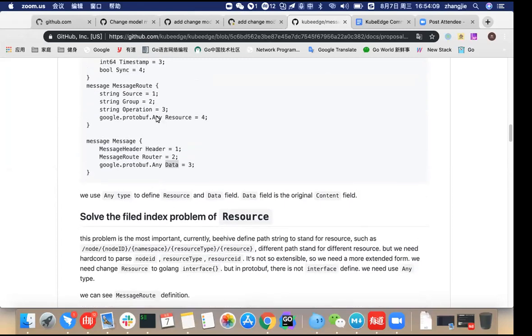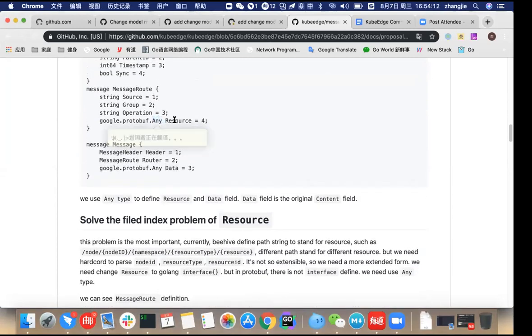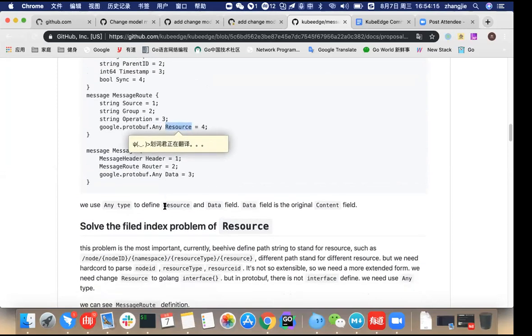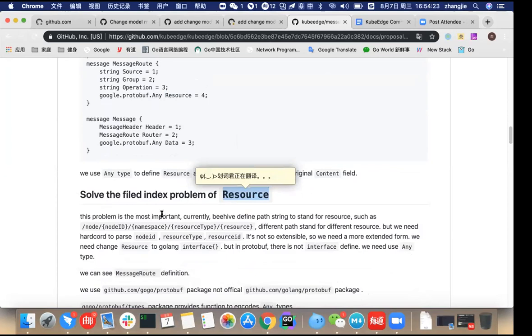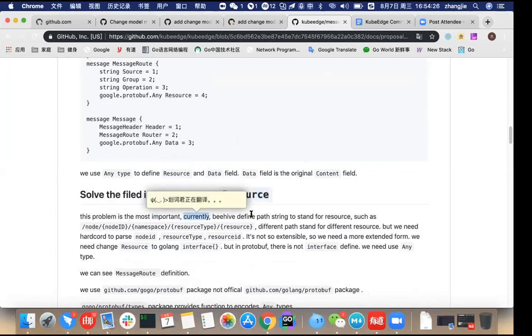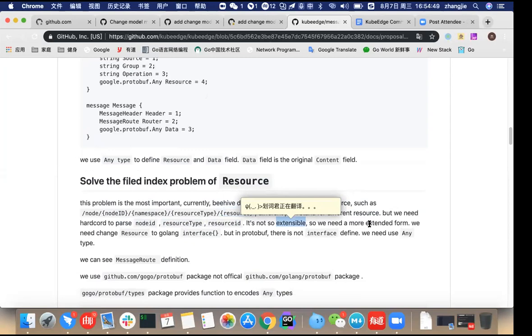So they are different. We use any type to define the resource. The second is we need to solve the field index problem of resource. This problem is the most important. Currently, the project defines a path string to stand for resource, such as the node ID, namespace, resource type and resource ID. Different paths stand for different resources. But we need to hard code to parse the node ID, resource type and resource ID. It's not so extensible, so we need a more extensible form.